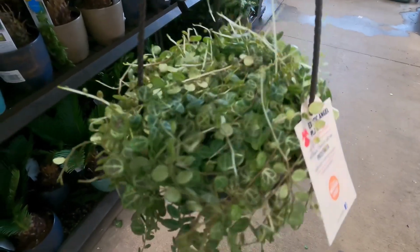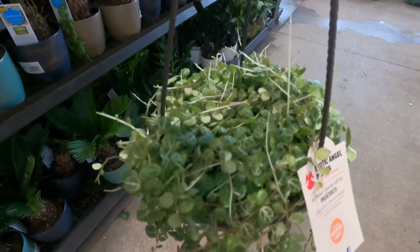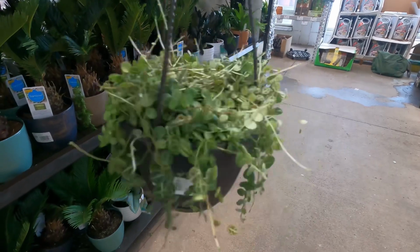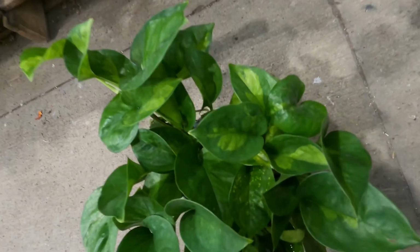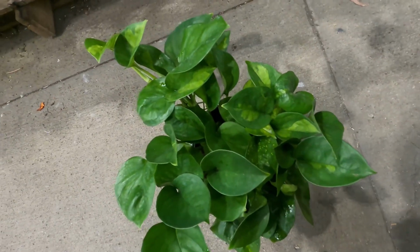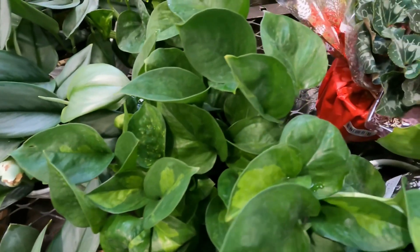Peperomia string of turtles that they had in store. And look at that, it is so full and it's also starting to flower. I didn't check the price, but I believe this has increased from $10 to almost $15 now for that size of pot. And the best one that I found is this Global Green pothos. Look at that variegation. The only thing about this plant that I saw in store is a lot of the leaves are just green and Jade pothos, and not a lot of it is Global Green, so I didn't buy it.